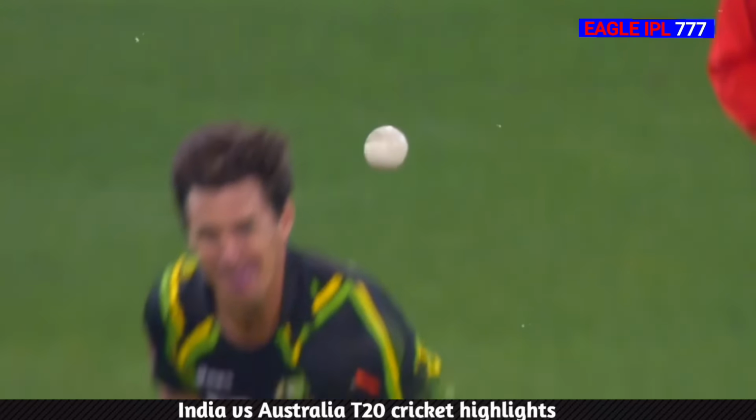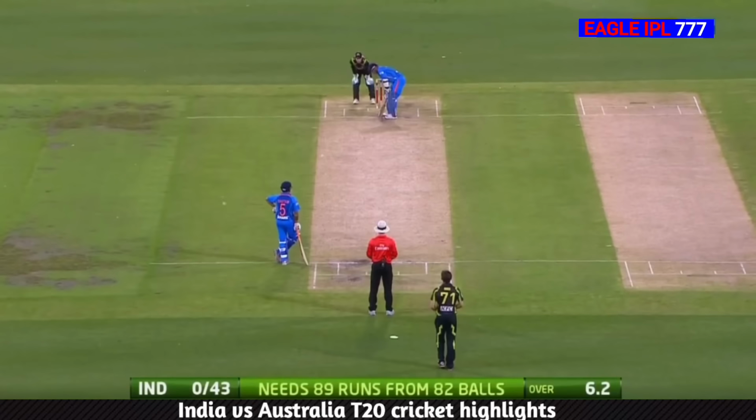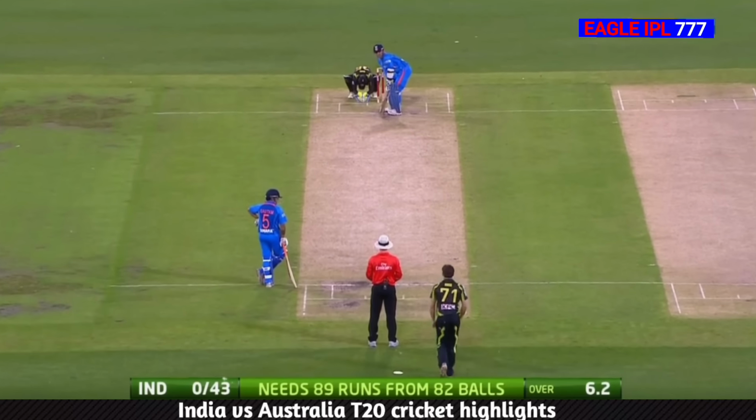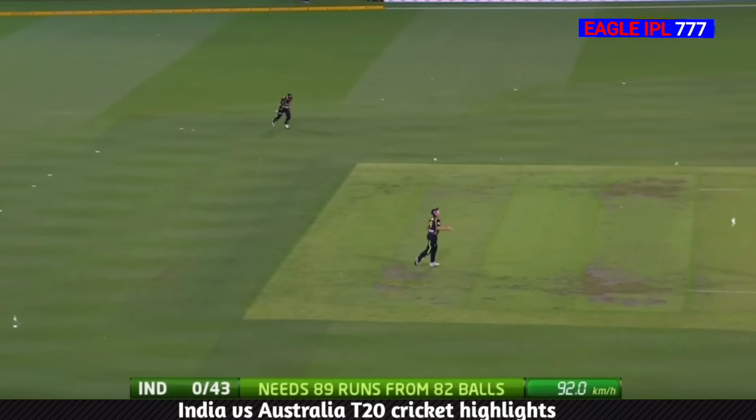The batsmen, I suppose they don't face Chinaman too often. The left arm leggies. They don't pick it up. They don't read it. He pitched it well, too. Wasn't an outside leg line. That's hard to sweep. The top edge is very possible.